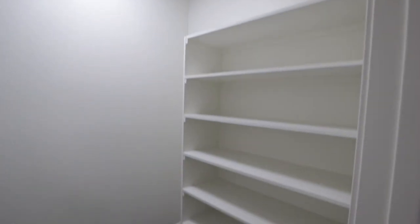Here we have another closet. I still have to decide what we're going to do in here. Another good size. Like, let's see. Really good size in here.